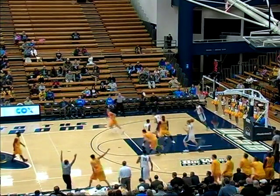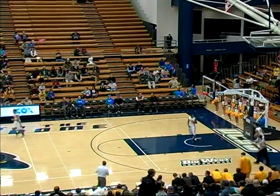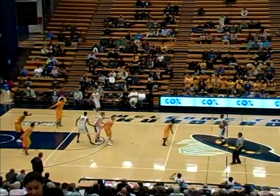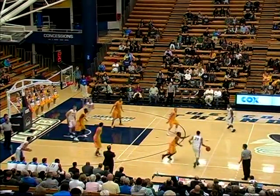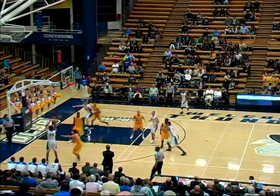Here is Martinez. A three from the right wing is good. That was right in front of the Wyoming bench, and that brought the Cowboys up on their feet. Well, I think if you're guarding him and you think you're on him, get even a little closer because Martinez has some range. And Martinez now with 14 points. And he is now 4 of 7 from three-point range.